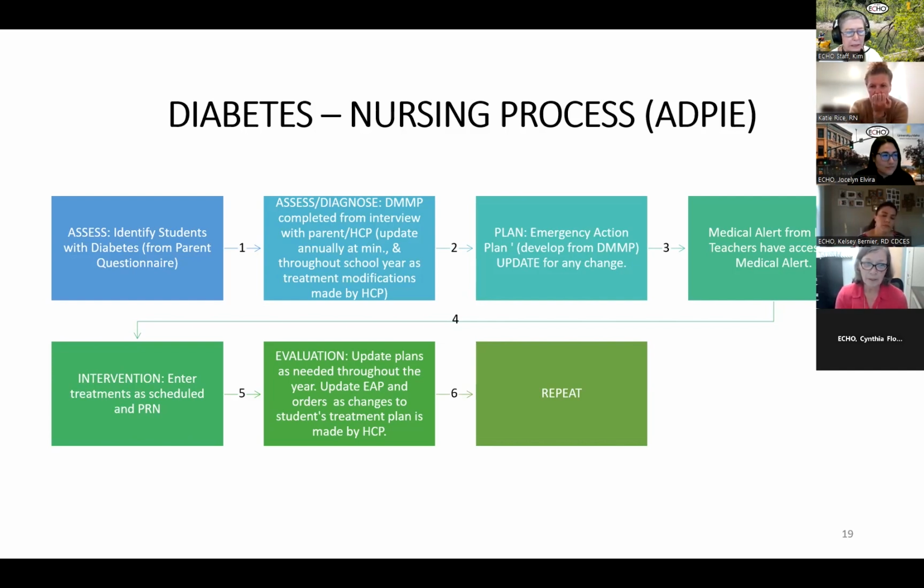So we need to identify the students through our assessment process. We need to assess, the nurse needs to assess where that student is in the management, their own understanding of the management of their disease.